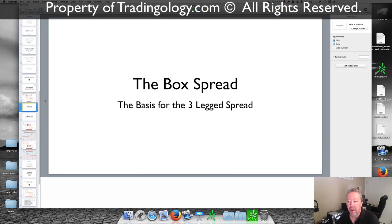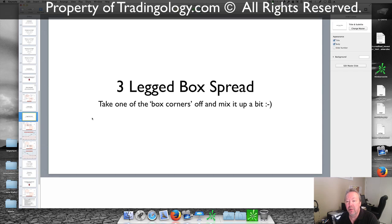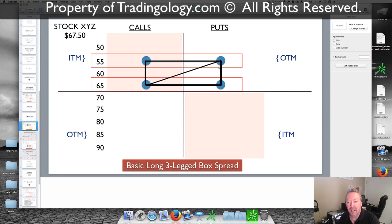So, the box spread is the basis for the three-legged spread. Let's get into the three-legged spread. All we do really is take one of the corners off of the box and mix it up a bit in order to come up with the three-legged box spread. This is just a basic long three-legged box spread. We've got 4 corners here representing the 4 options from the box spread.